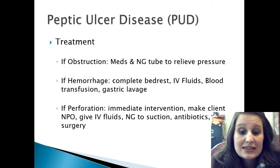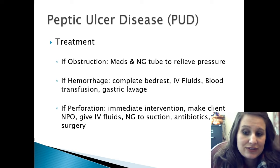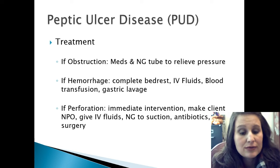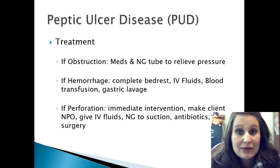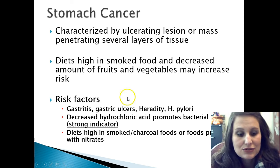If it's perforated, this needs immediate intervention. We're going to make the client NPO. We're going to give them IV fluids, NG to suction, antibiotics, and they will be taken immediately to surgery.